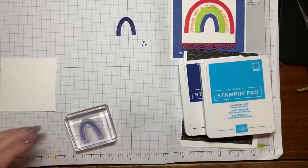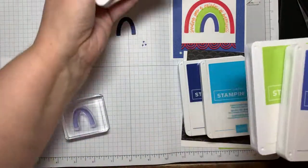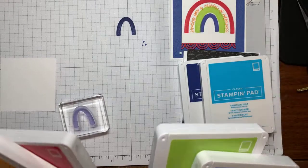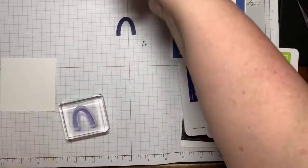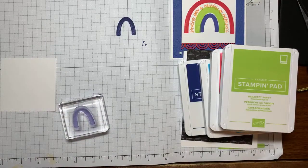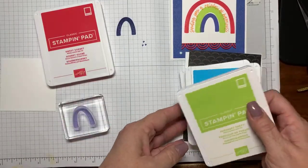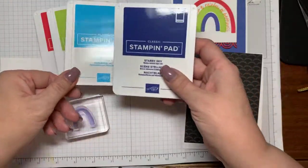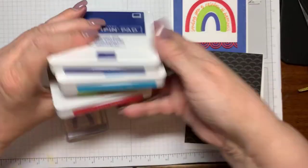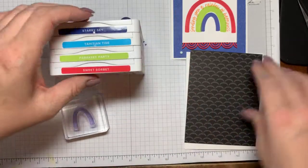Okay, so there's that. And then we're going to want to choose a green and a red. Should we go strictly in colors? What do you think? All right, let's do it. Unless there are objections, we shall go with 4 in colors. We're gonna do Strawberry Sorbet again. Tahitian, no, Parakeet Party, sorry. Tahitian, and then Starry Sky. Ooh, look at those colors. They're just beautiful. Oh. Okay.